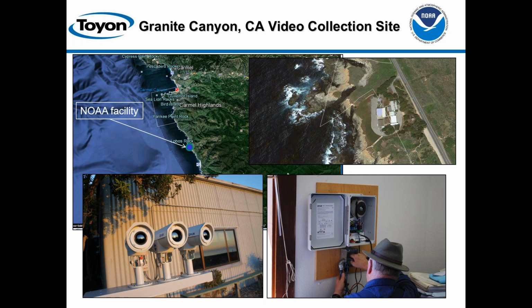in the upper left is a map from Google Earth showing the location of Granite Canyon. It's basically a little bit south of Carmel and the Monterey area. If you look over on the right, that's a zoomed in image of the facility. It's basically just off Highway 1.